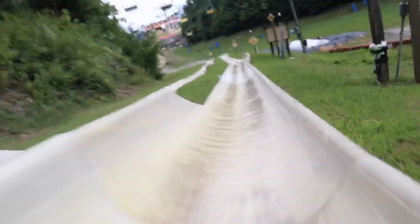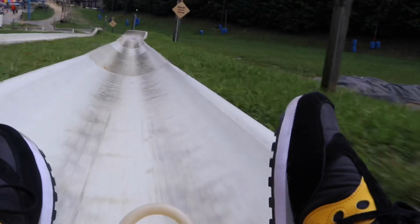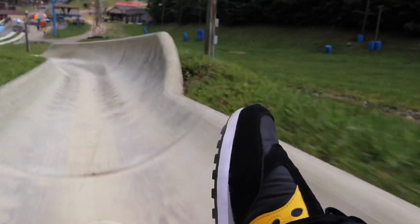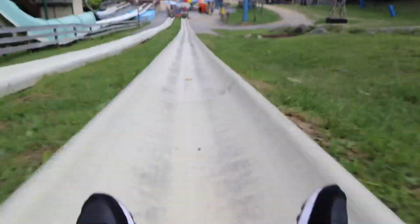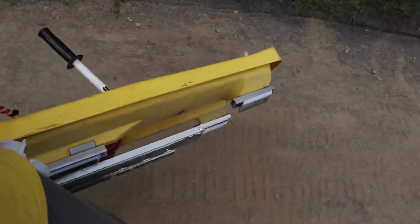This thing really moves. It is really moving. I think I'm taking the lead. That was more intense than I thought it was going to be. That gave my abs a workout.